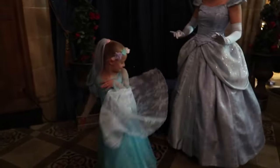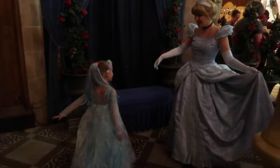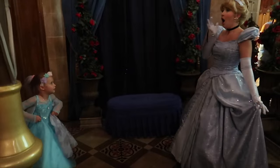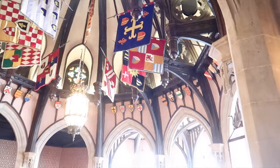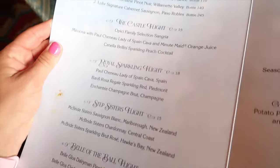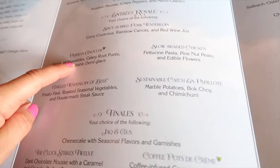The next salad that I really loved was from Cinderella's Royal Table, and we had lunch here for the first time. It is on the pricey side. It's a three-course meal. It includes meeting Cinderella and four princesses inside. It was $84 for adults and $49 for children age 3 to 9. The meal is delicious, and the service is great. The atmosphere to be eating inside the castle is absolutely amazing.